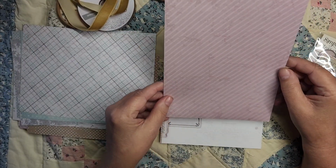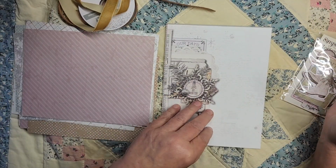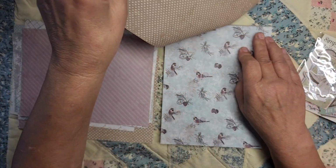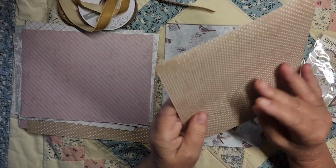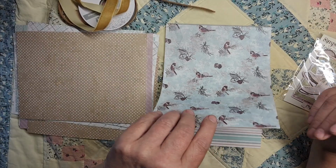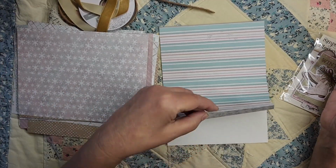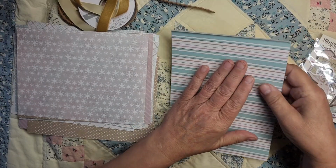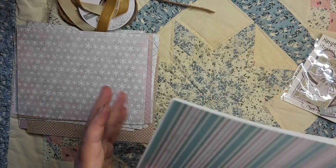So, back to the projects here. I think I'm going to have to make a journal just out of these things. That would be something new for me, to just take a paper pad and make a journal. That's a fun challenge. And then this repeats. So since we've seen them all, let me make sure, yes, they all repeat.